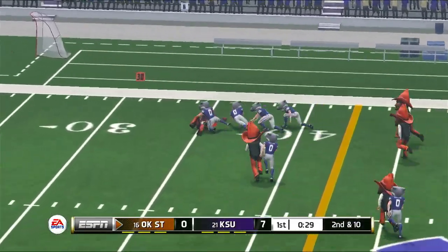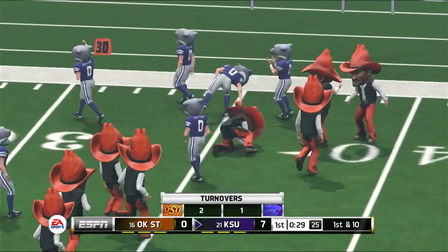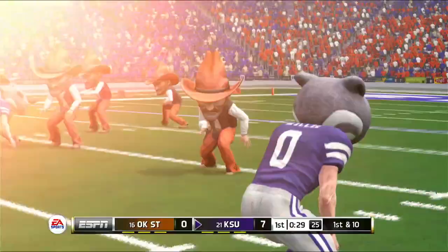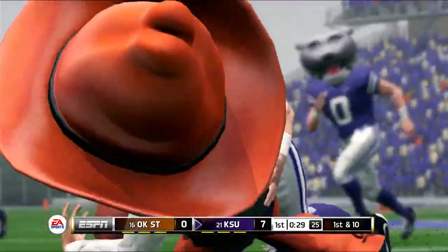The ball is loose. The defense falls on it. Man, that is a tough break for the offense. You connect with your wideout hoping to make a play, and he winds up losing control of the ball. Man, that hurts.